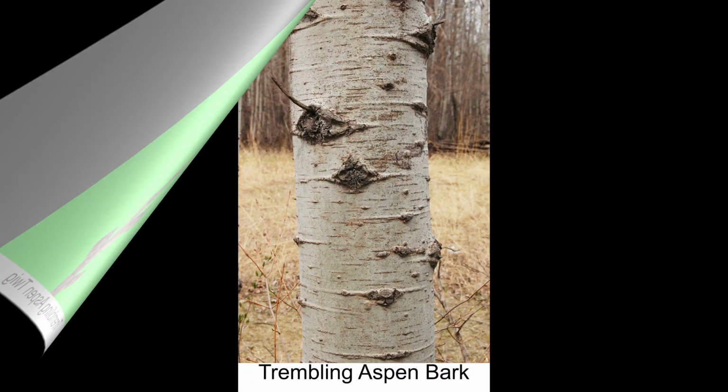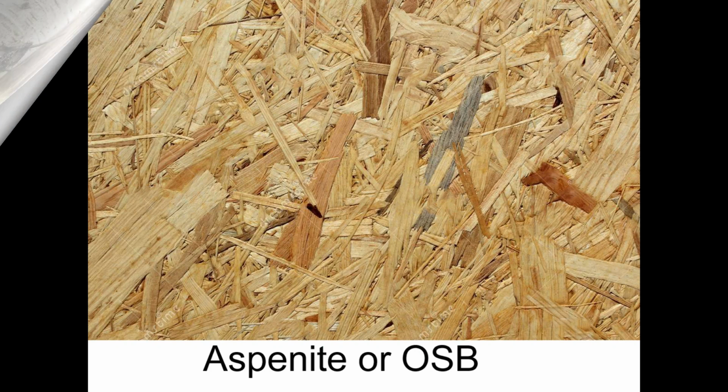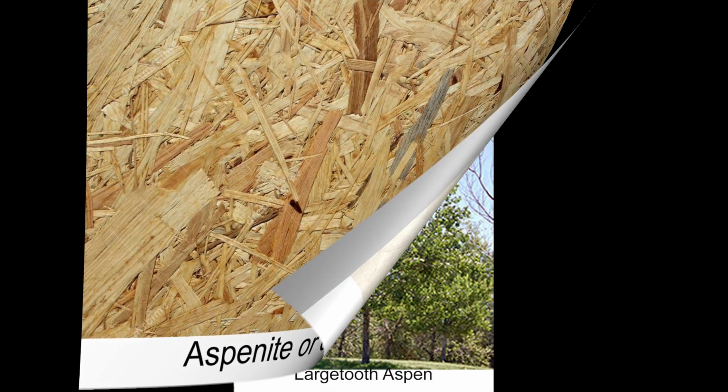The twigs are slender, shiny, brownish-gray, and round. The lateral buds are a bit smaller and the tips curve inward. The buds are not resinous or have any distinctive smell. The bark is smooth and often white, and is often mistaken for a birch because of that. As the tree matures, the bark becomes gray and furrowed into long, flat ridges. The trembling aspen is used mostly for pulpwood, but it is also made into aspenite, or OSB. It has a firewood rating of 18.